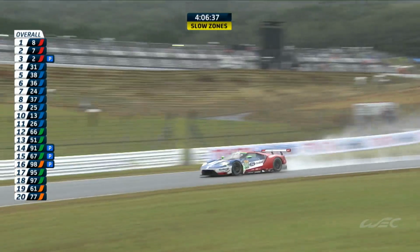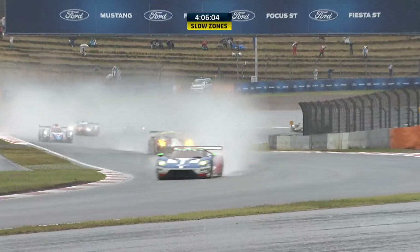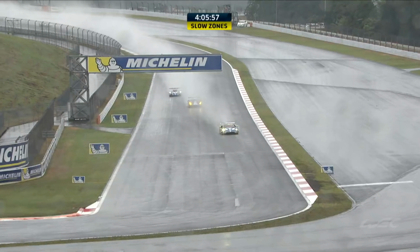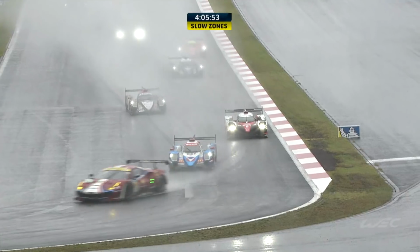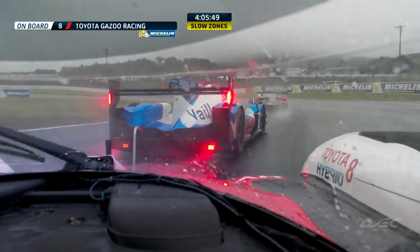Stefan Mücke gets on the loud pedal because right behind him is the Ferrari of Alessandro Pier Guidi, and that is a battle for position. Mücke yet to stop, Pier Guidi has. Also stopped is the number 31 Rebellion, but that is still the LMP2 leader, and Bruno Senna didn't get out.